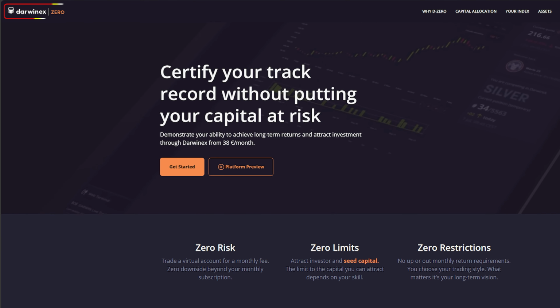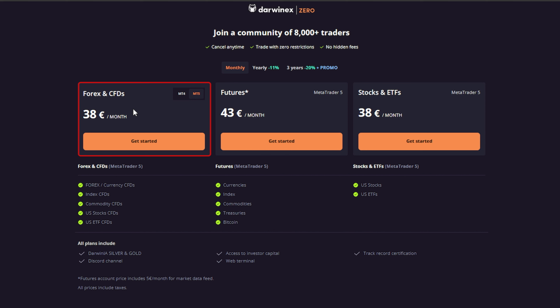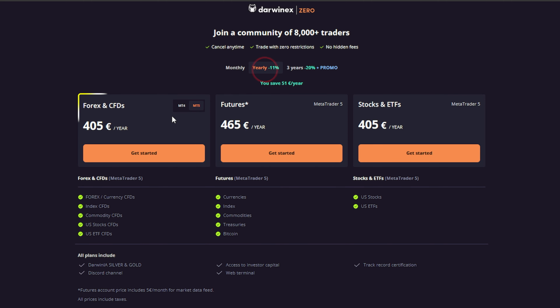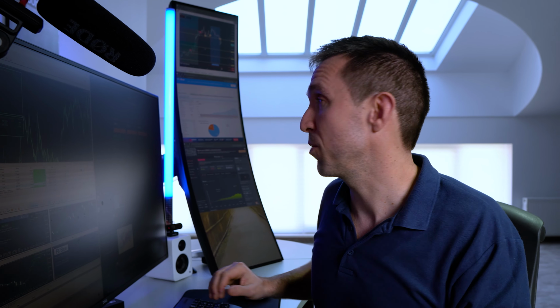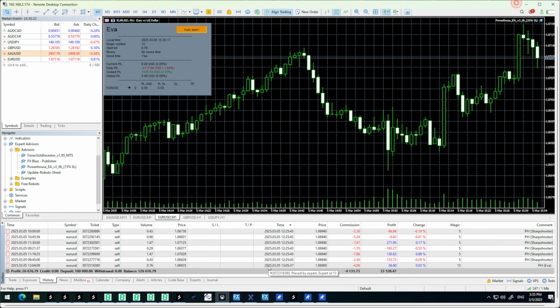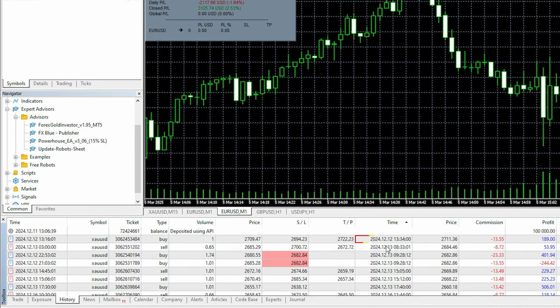This is the platform, and you can sign up for €38 a month if you are trading Forex or CFDs, and if you switch to yearly plan, you are paying less, and with the 3-year plan, you are getting 20% cheaper price and permanent allocation. And I will take this plan for this account, but I will show you that a little bit later in the video.